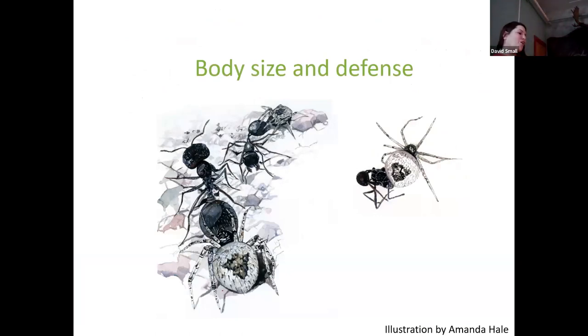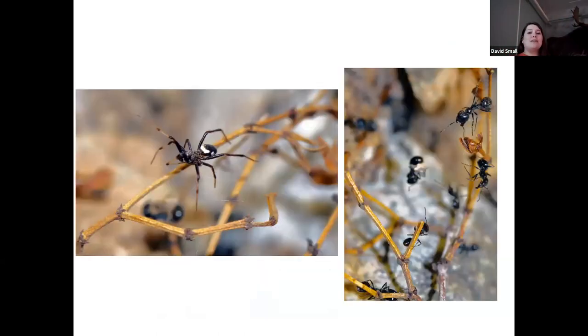What else might large workers do that small workers do not? When we think about ants, we often think of a soldier caste, right? And in fact, these ants, Veromessor pergandei, are plagued by an enormous number of spider species that like to feed on them. Colonies release a single foraging trail each morning. It's like a black ribbon that extends across the desert. And all along that foraging route, little spiders are camped waiting to eat those ants.